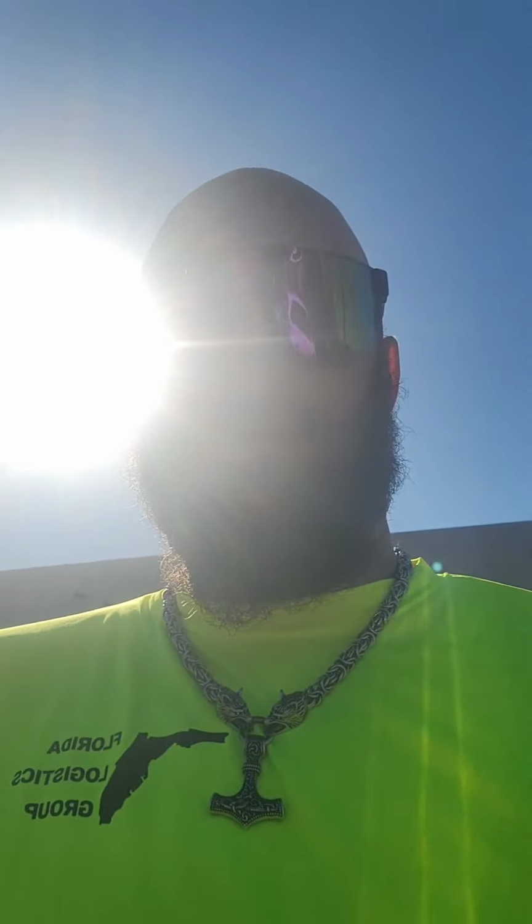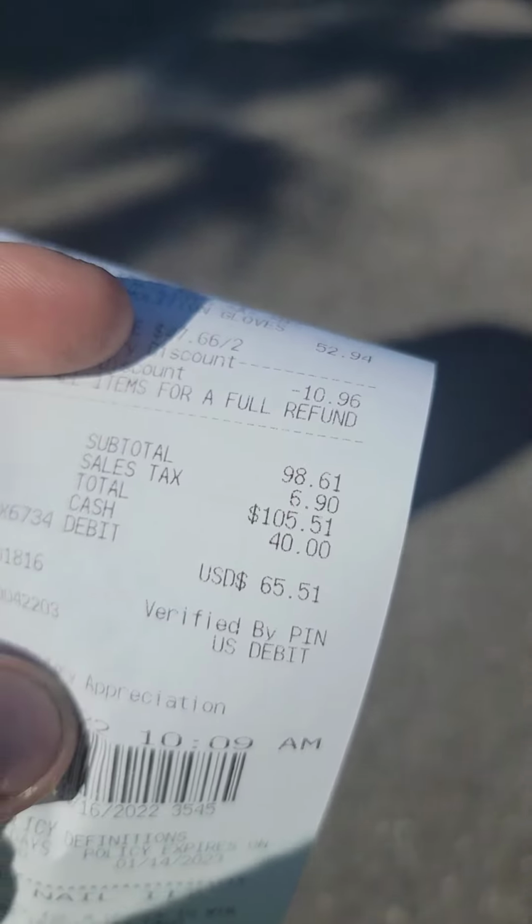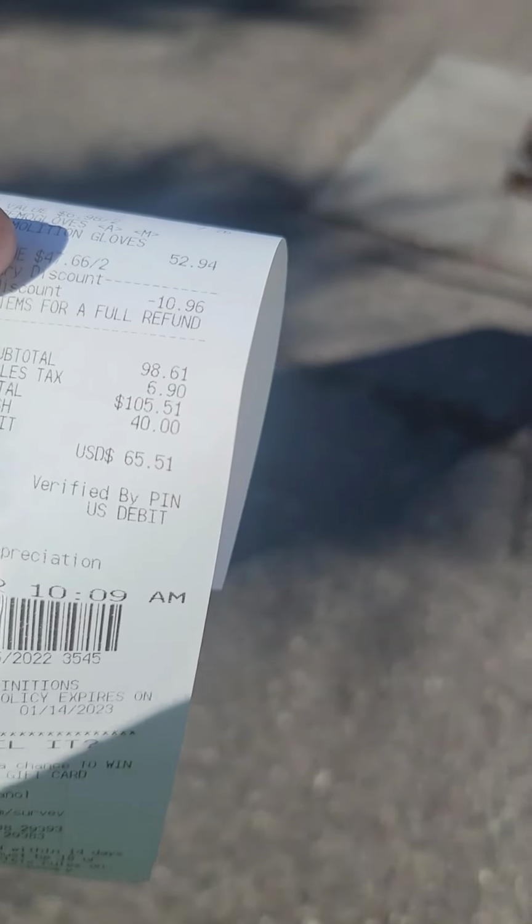Alright, we are just leaving Home Depot. We bought supplies to help an elderly lady get mold out of her house, and we're gonna do debris removal. So, we spent $105 at Home Depot. So that's where we're at now. We'll give you more updates in a little bit.